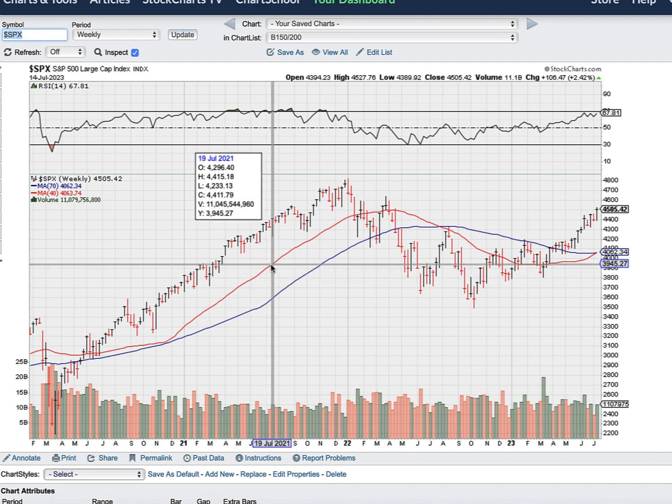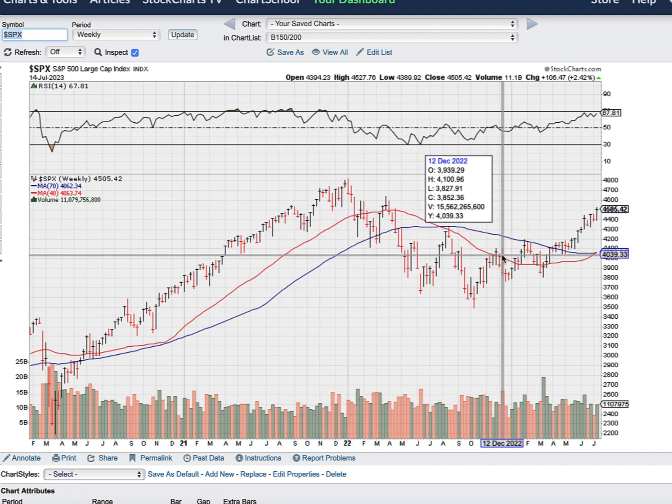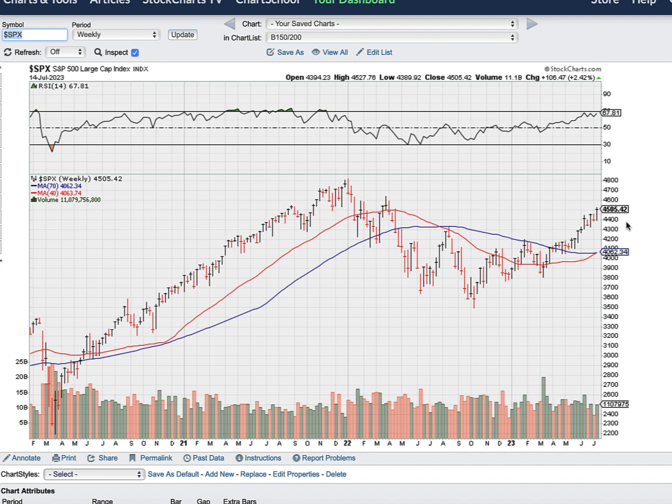All this action is smoothed out for us by these moving averages, but most of all this red one, the 40-week moving average, which is really curling up nicely now in an aggressive way. This is a very bullish picture for the intermediate to longer term. This is the bull market I'm expecting to call sometime, thinking early September. I'm not calling it yet.